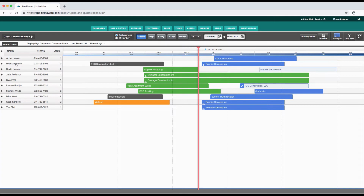What makes up the scheduling and dispatch board is the list of technicians or field resources on the left, the time of the day across the top. The red bar is the current date and time, so this will crawl across the screen as the day progresses. And the jobs in the middle here are going to answer a few different questions, such as, what are the status of my jobs? You can tell that by looking at the color code. The blue jobs are scheduled but not yet started.